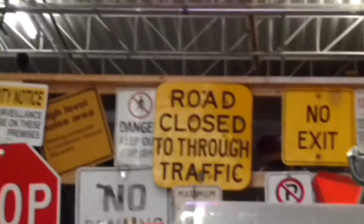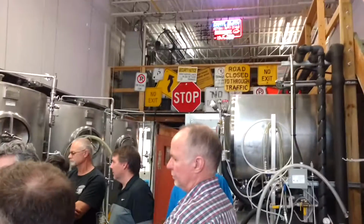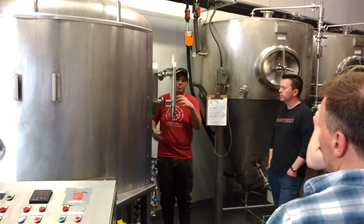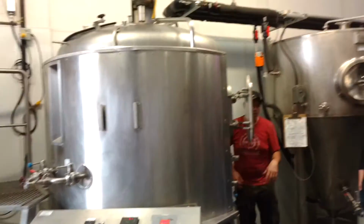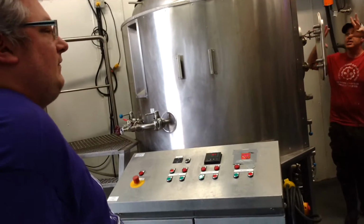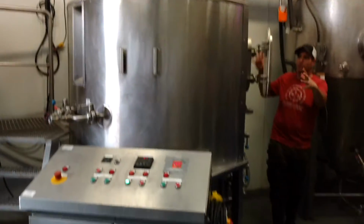Drawbacks of electric brew houses: you actually have to take the elements out. You have to find a way to clean them because all the sugars adhere to them when you're brewing and boiling your wort. So that is this esoteric beast we call BTB.